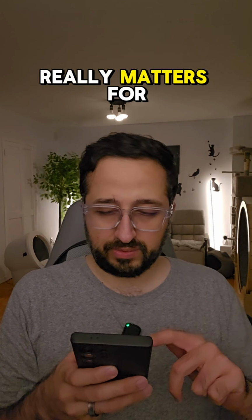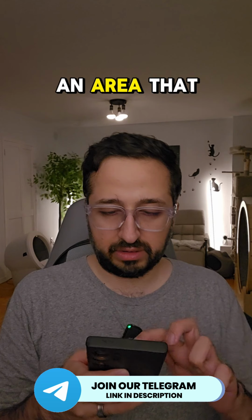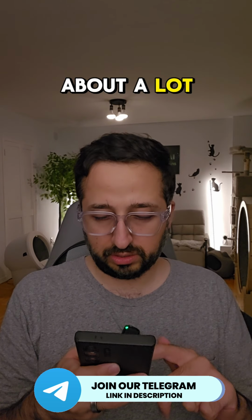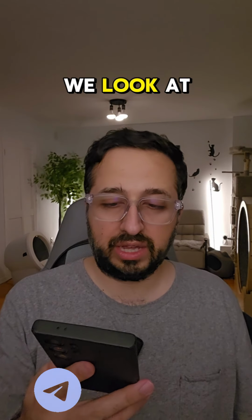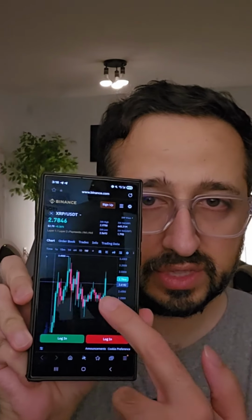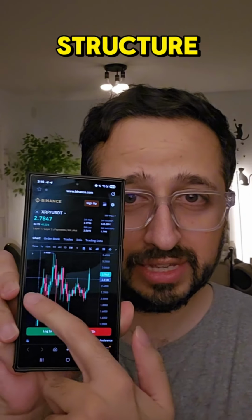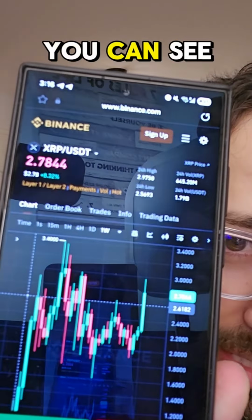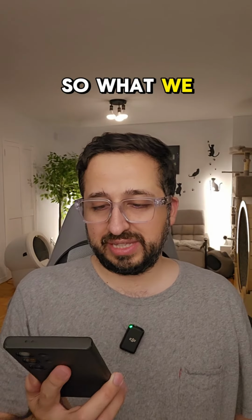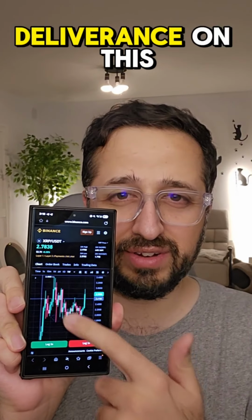But what really matters for us is the area of 2.6. This has been an area that we have talked about over and over again. And if we look at it on weekly, this is the neckline of this 1 and this 2, this double bottom structure. The neckline is at $2.6, as you can see. So what we're seeing here, I mean, almost it went to $3. This is the deliverance on this double bottom structure.